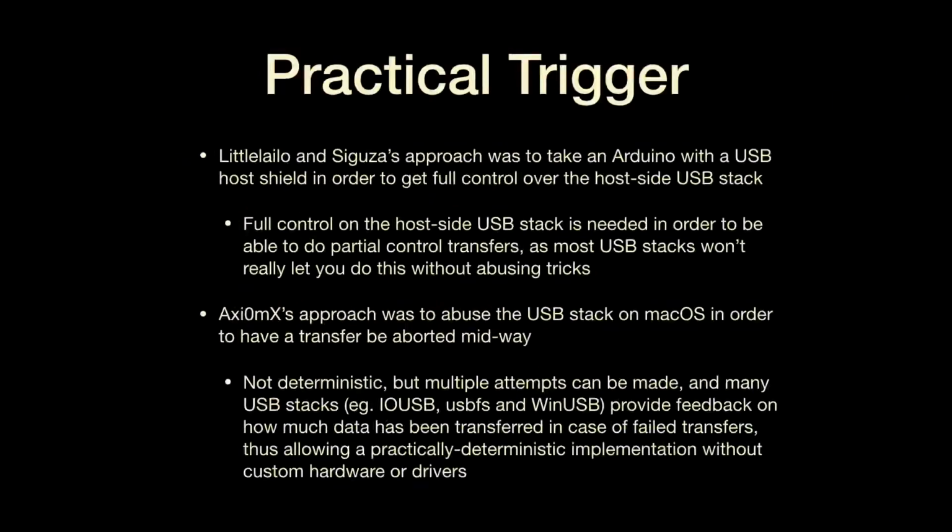And in order to accomplish this, we need some very good control over the USB stack. And so Little Layla and Sigudza's approach to this was to take an Arduino with a USB host shield in order to get complete control. And AxiomX's approach, on the other hand, was to coerce the USB stack in macOS to diverge from the specification and abort a transfer midway.